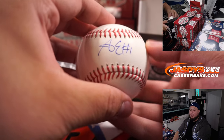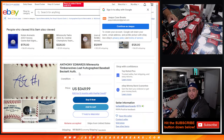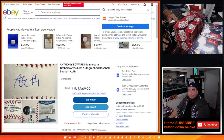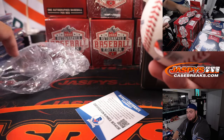And just in case you're like, what? I went to look up to make sure that there wasn't any other Anthony Edwards playing baseball. But no, there's actually a Leaf autographed baseball right here. That's very similar, of course, to this one. So yeah, that's Anthony Edwards. That's cool. Everyone's going to get a shot at that.